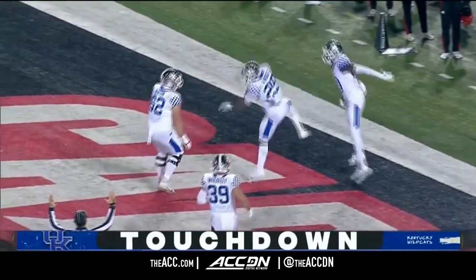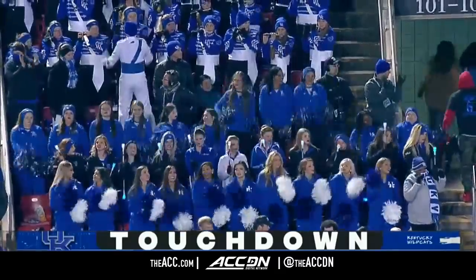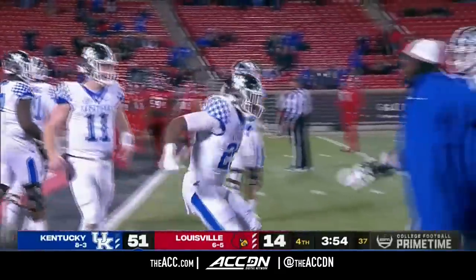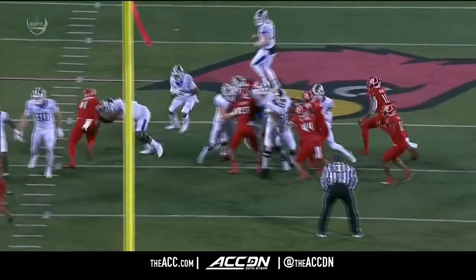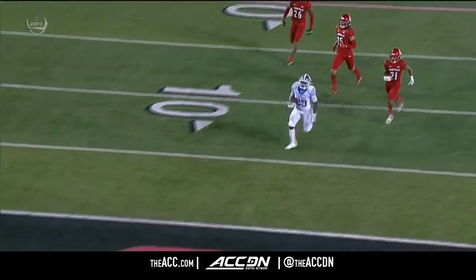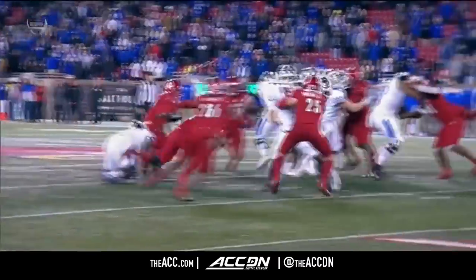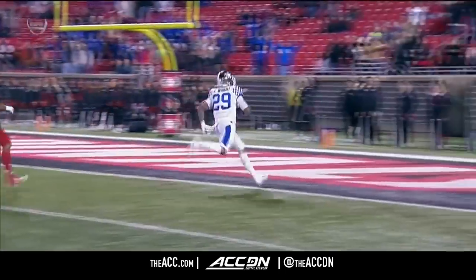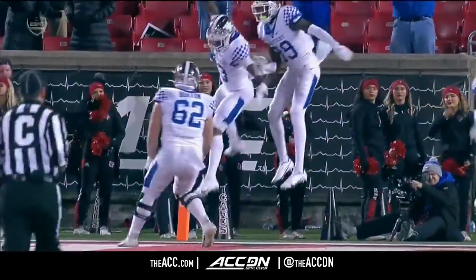And that's why you get excited. You get excited for the guys who have been putting in the work all year. They get their opportunity and they have success just like that. That's another big run. And you see some of those guys up front, they're going to be in the starting lineup next year. And the explosive nature of another running back in waiting for Kentucky. And a season-high 364 yards on the ground tonight for the Wildcats. Dominating.